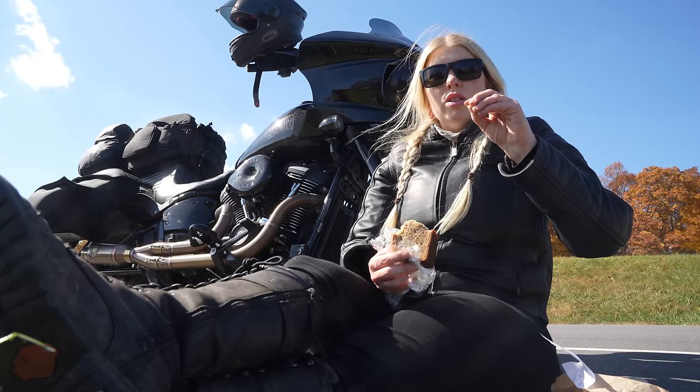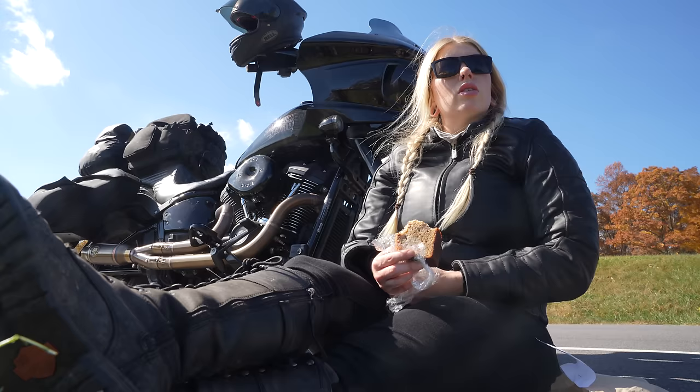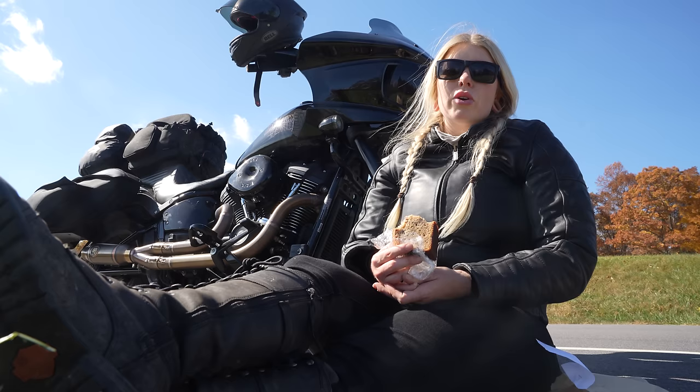I'm about 100 miles south of Roanoke on the parkway, and the scenery has definitely changed. There's a lot of pine trees, and you can smell them while you're riding by, which is really cool. And you can see mountains out in the distance, but it's nowhere near as mountainous as it was in the southern portion, not even this morning. Once I got north of Blowing Rock, it completely changed.